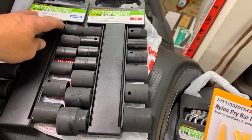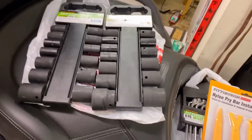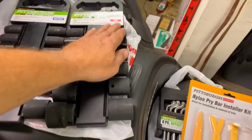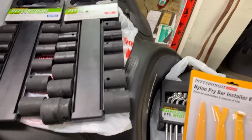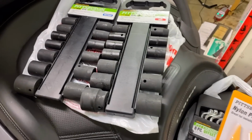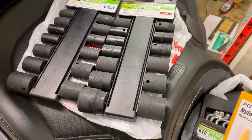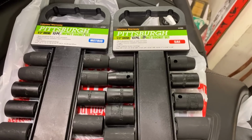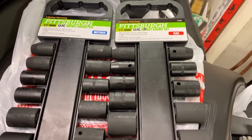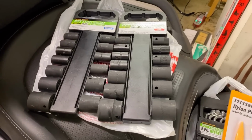27 is a common one, but this suitcase kit starts at 26 and goes up to ginormous sizes. And then the SAE from 3/8 of an inch all the way up to 1 1/4. These are cheap tools, but they function flawlessly. I'm not one of those people that it has to be Snap-on, Matco, Mac, Cornwell. If it works, it works.